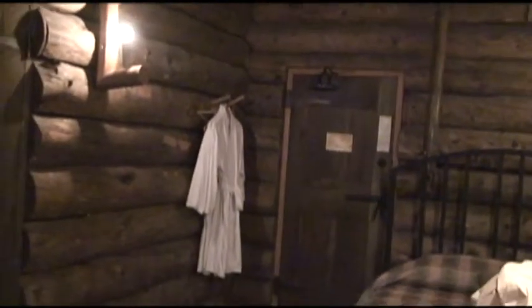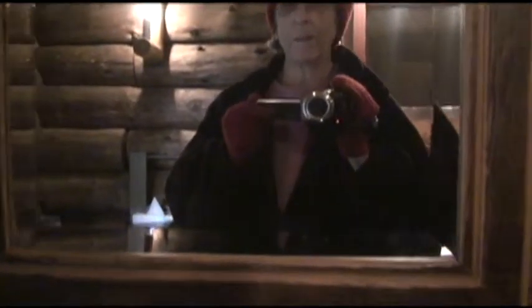Here's our room at Yellowstone Inn. Old Faithful Inn, rather. It's really tiny, but cute as a button. There I am. That's where I was. The sink, the bed. The door. It's very little, no bathroom. You can brush your teeth, but you can't go to the bathroom.